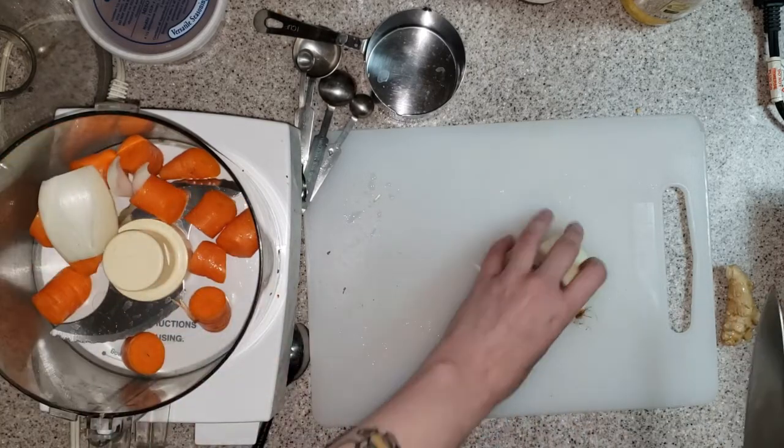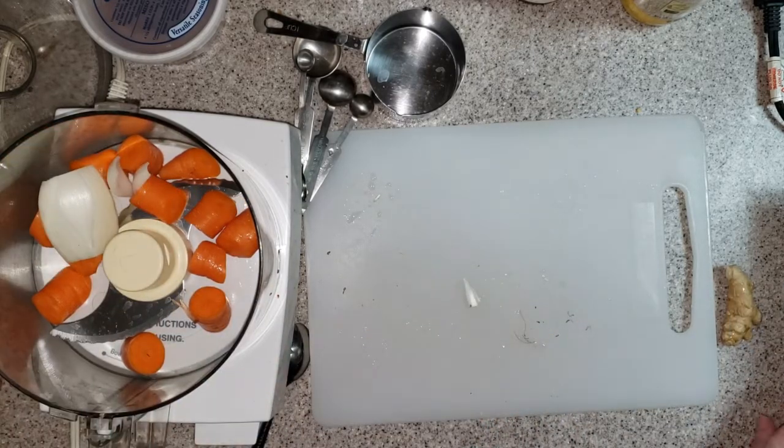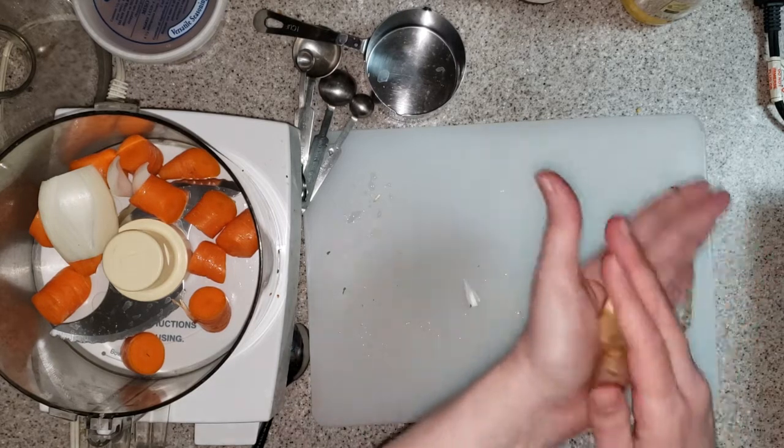So we're gonna stick that in there. You notice I'm not cutting everything up super small because it's all gonna be blended. So then we come to the ginger.